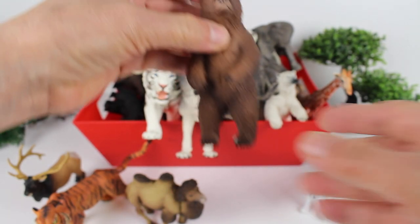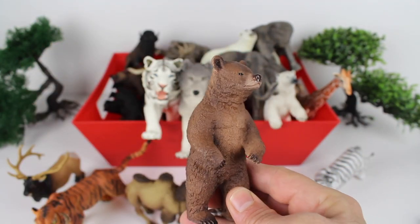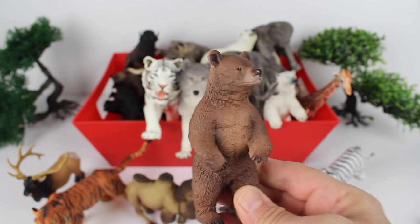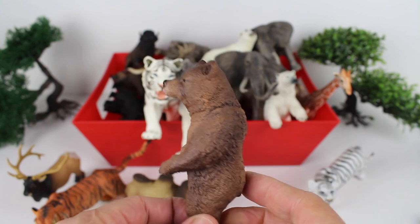This is a grizzly bear. We also have grizzly bears in our area. Just the other day, someone was telling me one walked through her yard, but she was not scared.